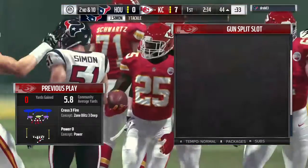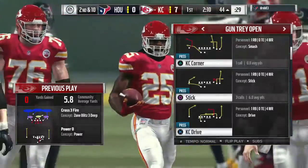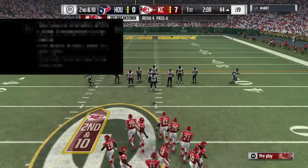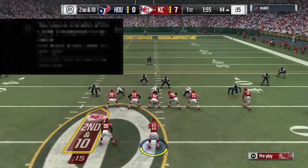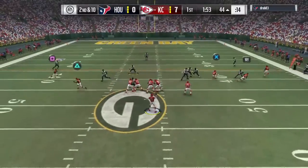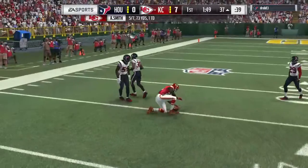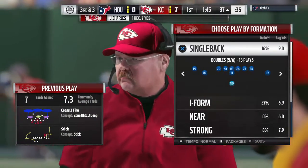I think pressure is always the first way to go. You love pressure. I love it. Let's see if they dial it up this drive. So 2nd and 10 here. Out of the gun, Smith. A dump off for Charles. And he'll get it down on the play to the 37. Call it a pickup of 7, and they're going to have a third down.